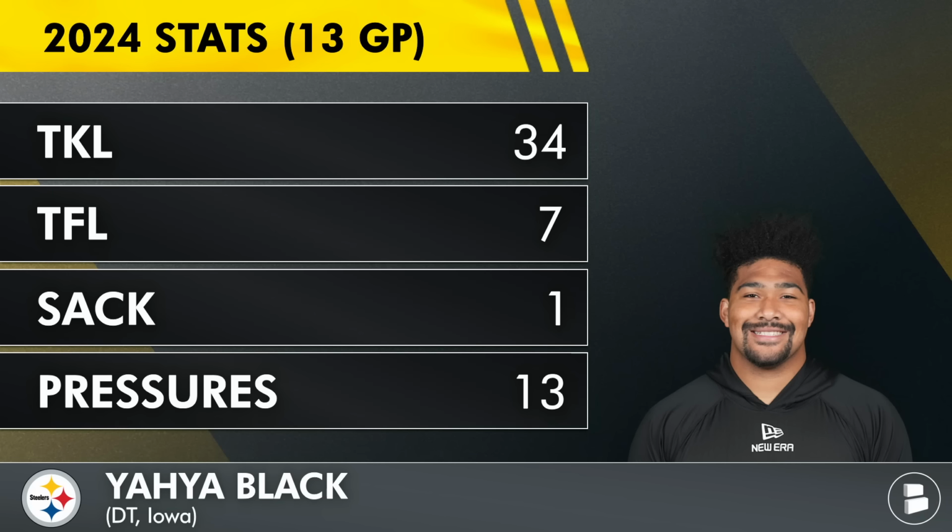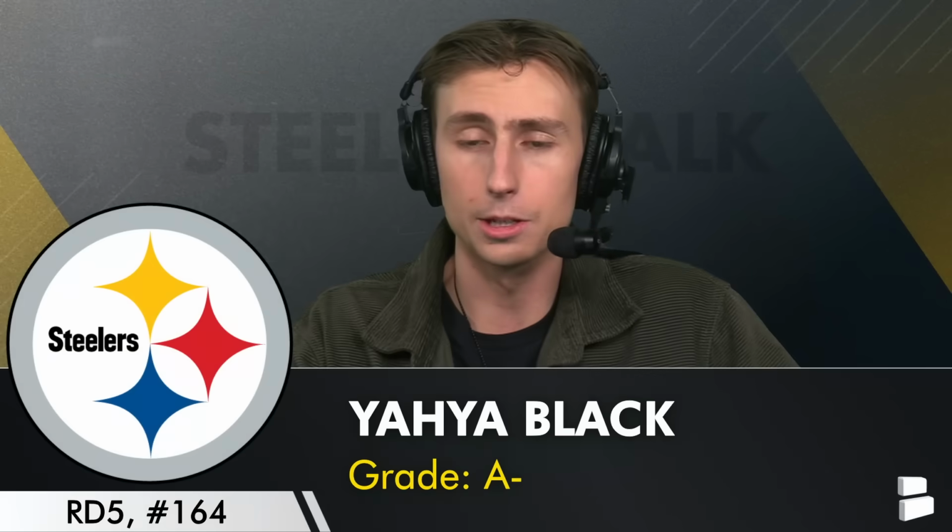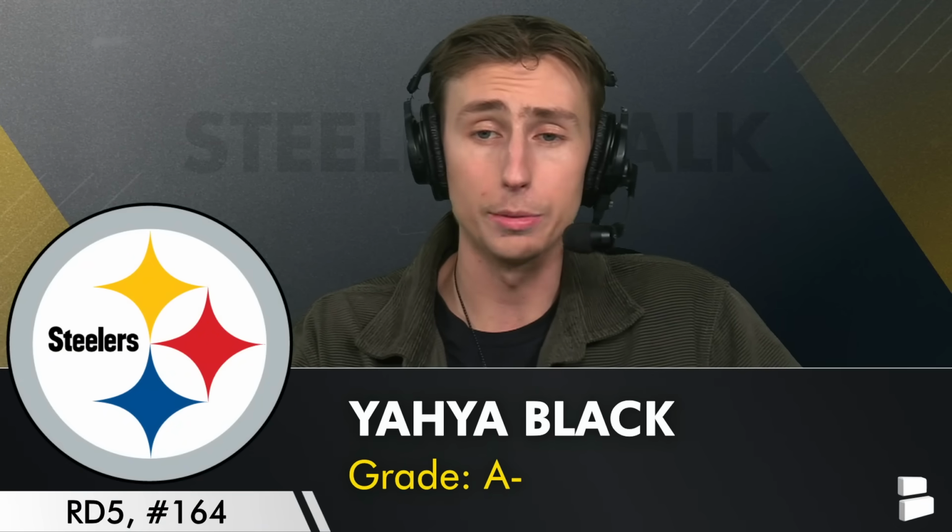And in terms of pass rushing, he doesn't bring a whole lot to the table in that regard, but you have Keanu Benson, you have Cam Hayward, now you have Derrick Harmon. Those 3 guys are definitely going to be able to get after quarterbacks. And Yahya Black is going to be able to be your run-stuffing nose tackle in those goal line, short yardage, and 4-minute drill situations where you really want to stop the run.